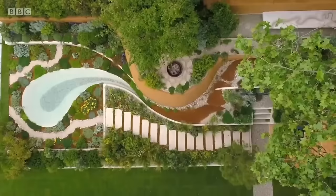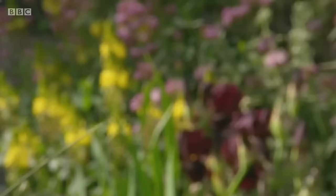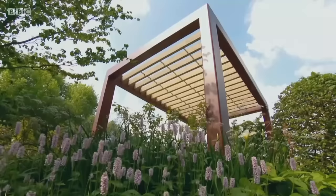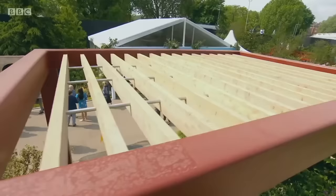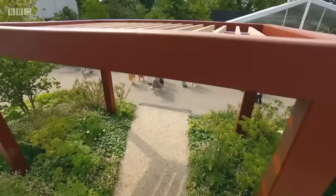The team are on a big PR drive, and to get the message across to the gardening public, there's no better shop window than the greatest flower show on earth, Chelsea. So in 2019, they built a garden to showcase their new ambitious project. Quite a task to demonstrate a flavour of 154 acres on a plot of just 200 square metres.